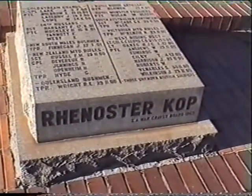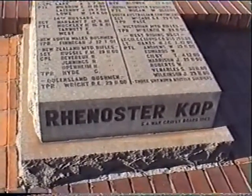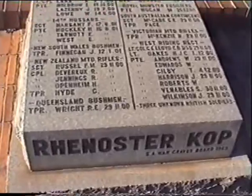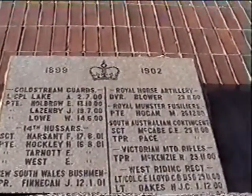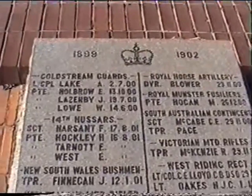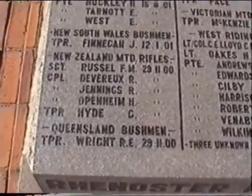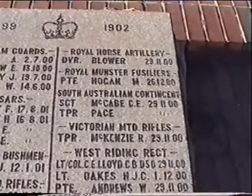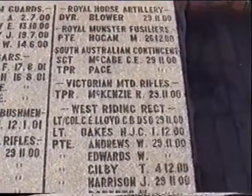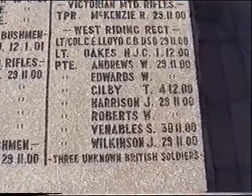This is the burial site of the men who died at Rhenoster Kop on the 29th of November 1900. As you can see, there are a lot of Australians here. New Zealand Bushmen, New Zealand Mounted Rifles, Queensland Bushmen, Royal Horse Artillery, South Australian Contingent, Victorian Mounted Rifles, and Yorkshire Regiments.